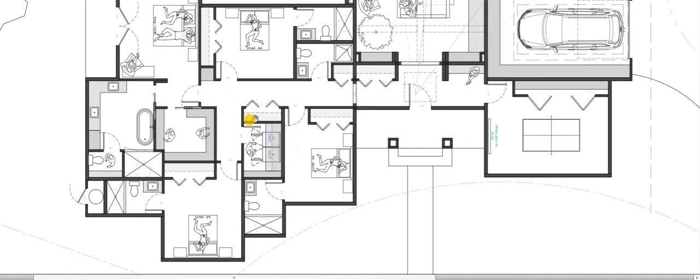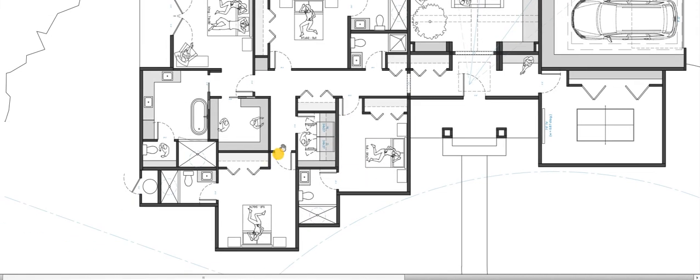Flipping the laundry room to this side of the hallway really does clean up the access to these 3 kids' bedrooms. And like you've said, these 2 boys are not close to the same age, so they probably don't need to have their doors opening into the same area like I was showing before. So I'm okay with this door here opening into the bedroom. Let's see. All of this is looking pretty good.